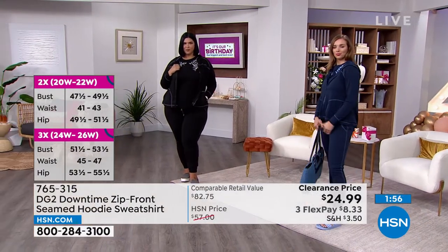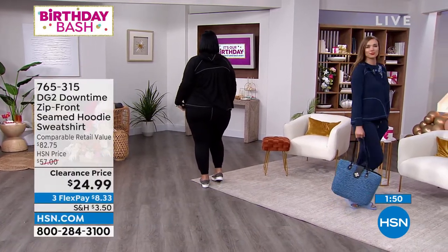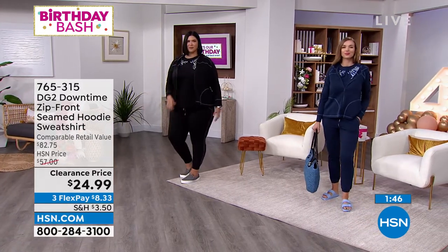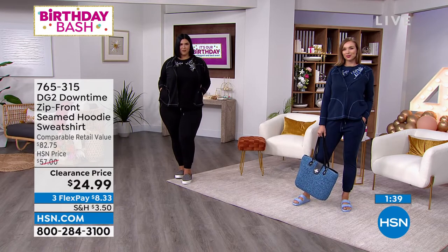Because when Diane designs a hoodie, she doesn't do it like anybody else. She gives you a little swing in the profile at the bottom so that nothing is cupping or grabbing or banding around your backside, your tummy, your hips. So this is a hoodie that looks beautiful zipped up, as you can see on Dagmara, and it looks gorgeous when you unzip it like Callie's doing.